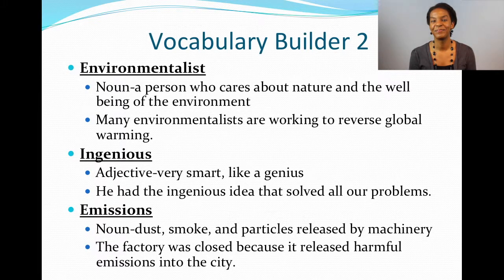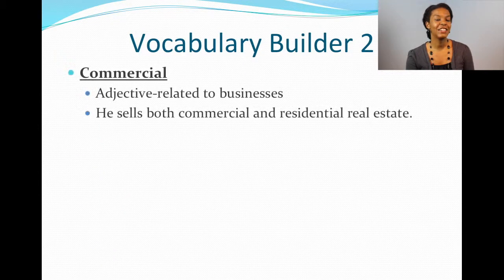Emissions. Good. Now try to use emissions in a sentence of your own. Good. Moving on, our next word would be commercial.